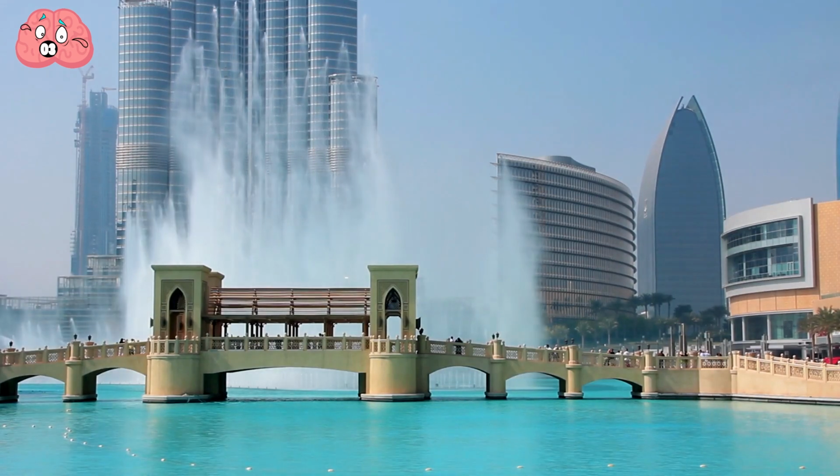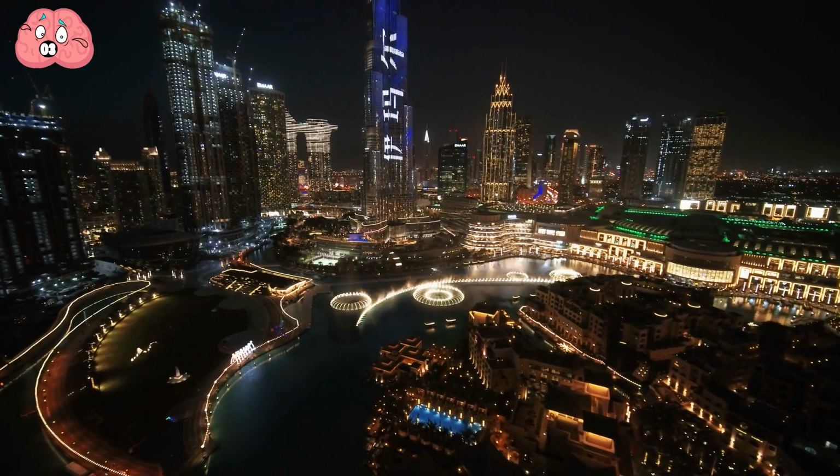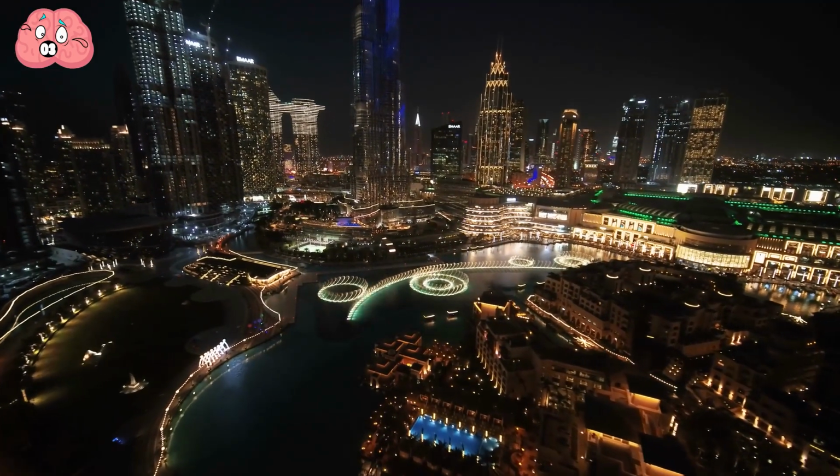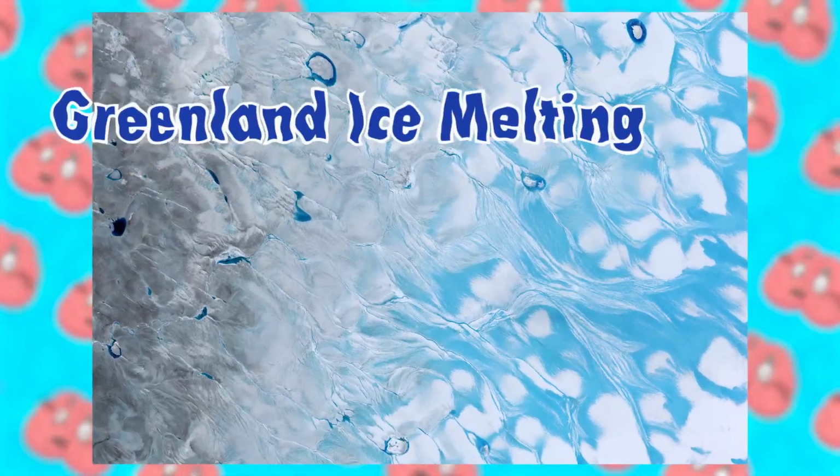Dubai has grown rapidly over the past few decades. The two images shown here are only 13 years apart. Dubai has managed to turn itself into one of the world's most impressive global cities in just a matter of years. Number 2. Greenland ice melting.